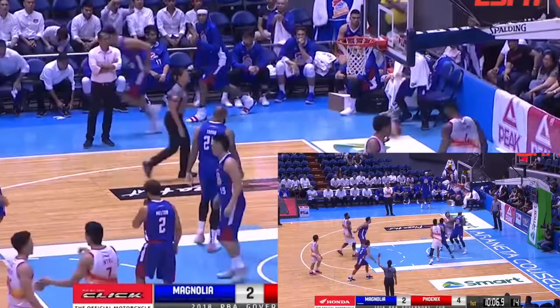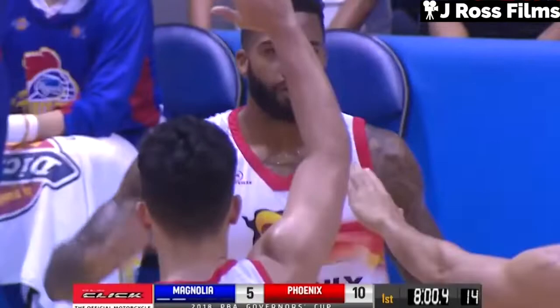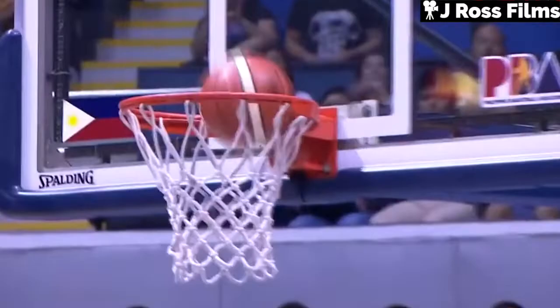Contrast of styles. Contra Gamalinda. Curl up a screen. Dive pocket pass inside to Phelps. Pag nasa loob na si Phelps, wala ka nang pag-asa. What I liked about that was their execution. He's attentive. He made that nice inside pass. And look at the strength of Phelps. Baseline, they get it over to Burke, who can't get the shot to drop.